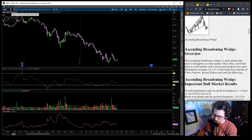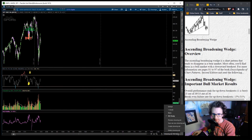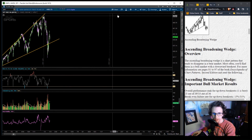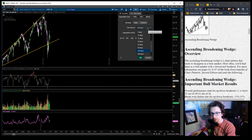Now let's go ahead and open up the SPY, and let me get some charts going here. Let's go blank. This is what I want to talk about. I think that the SPY is currently in an ascending broadening wedge.